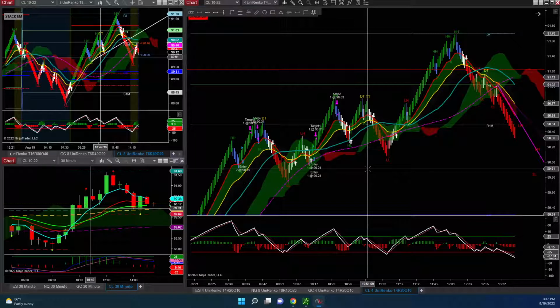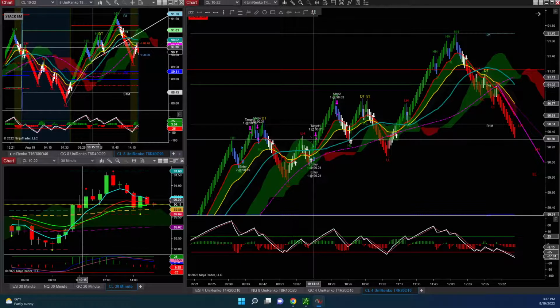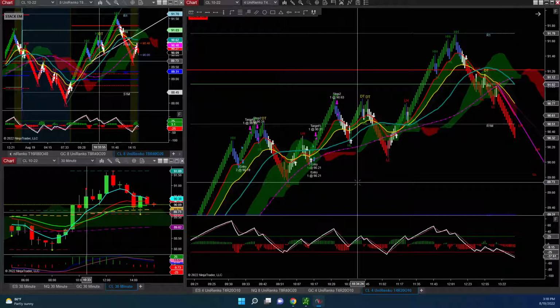The first one was $320, and the second one, with this run, the first target was 100, and then the second one 420. So it's 520 in between the 2 of them. Crude oil gave me $840. I'm sorry, I was saying 520 on that trade, and then 320 on the previous one. So that is $840 in between the 2 of them.